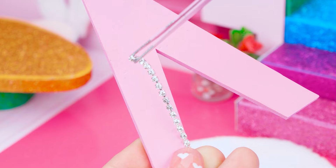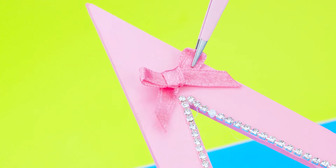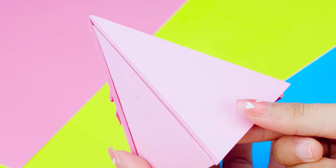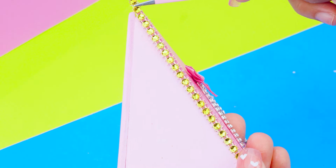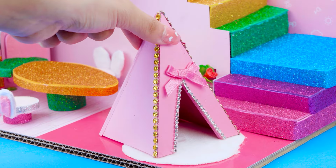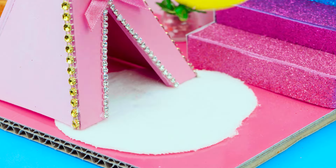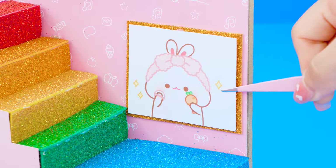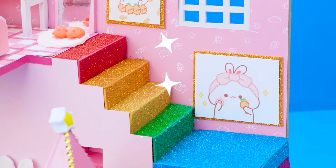I will make a pink tent to play with our friends. The My Bunny House is completed!